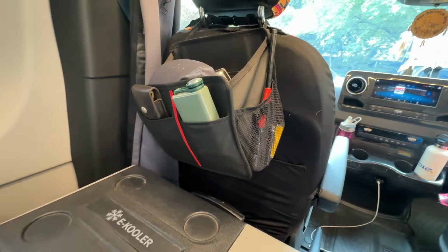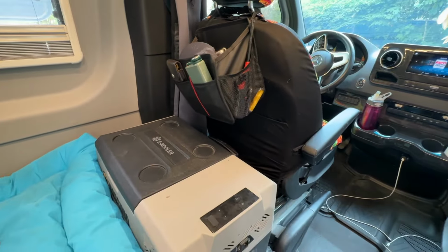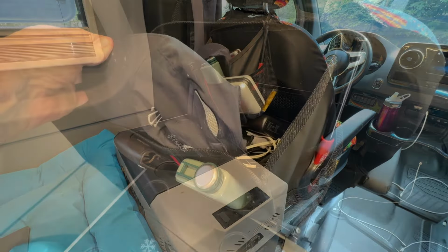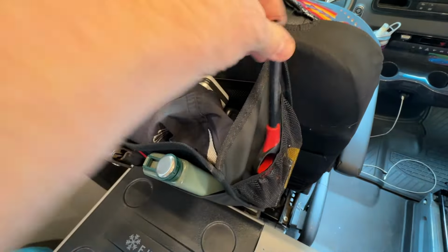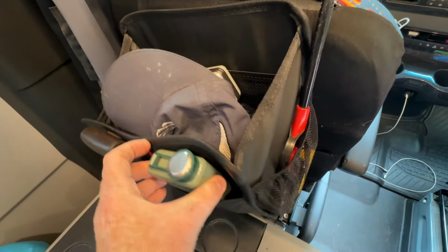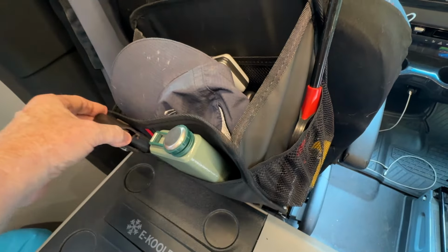This shorter organizer goes on the back of the driver's seat so that we can still put the cooler behind if so desired. It gives us room for miscellaneous stuff like hats, lighters, and even a flask so we can take a swig or two.